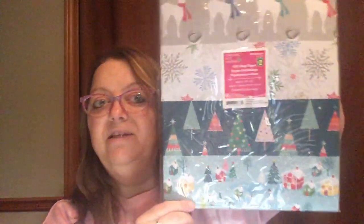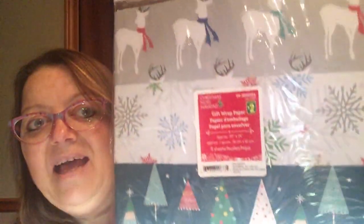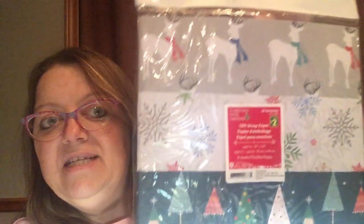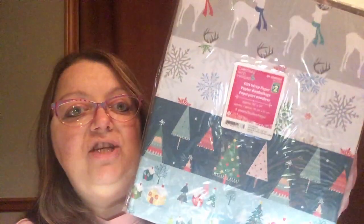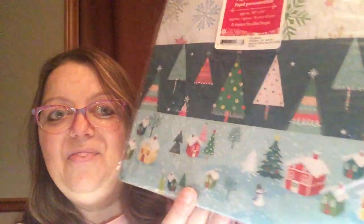I picked up some Christmas paper wrap. So you get 4 designs in here, and I just really liked the colors, the blue colors on this pack. These bundles are only $2, and there's 8 sheets, so 2 of each sheet in there. I just really liked the colors on those bottom 2 especially.